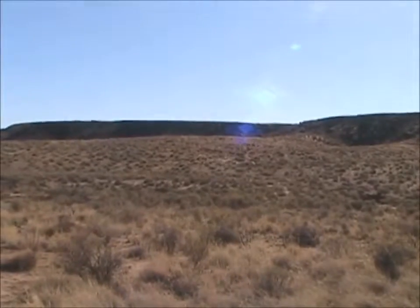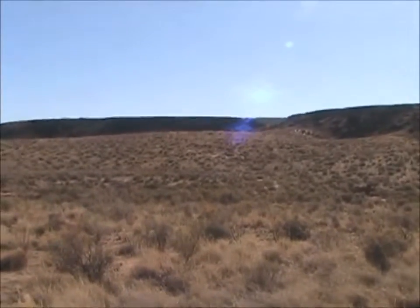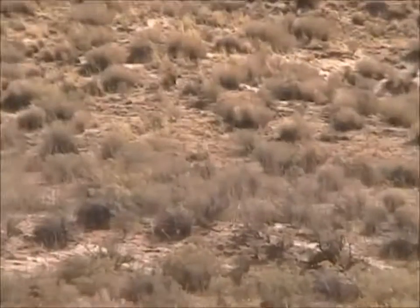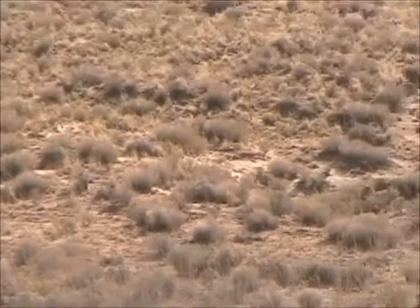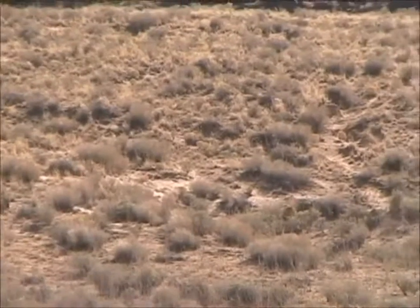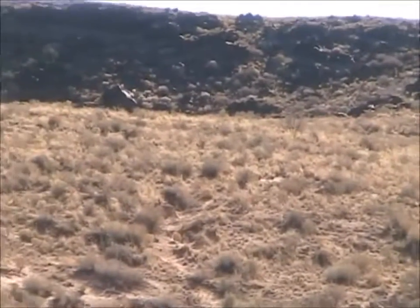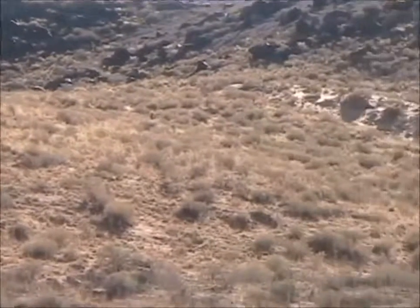Yeah, maybe I should turn it off. You never know. Let's see if I can zoom in a little bit. I'm glad you saw the jackrabbit. Knew they'd be out here. Somewhere over there. Where's that coyote? It's right there. Those little cottontails must be easy to catch.